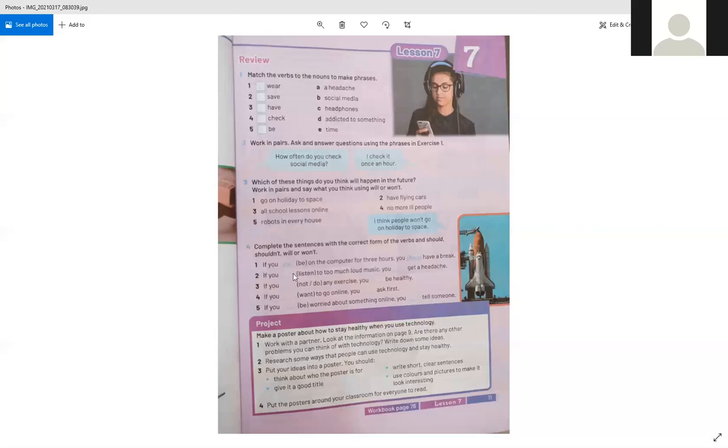Okay, we use if plus present simple here. All these verbs in these spaces are used in the present simple. And what about the other verb? We use should or shouldn't if you want to give advice. For example, I can say, if you want to get the full marks, you should study well. If you want to be healthy, you shouldn't eat fast food. So I use should or shouldn't to give advice.